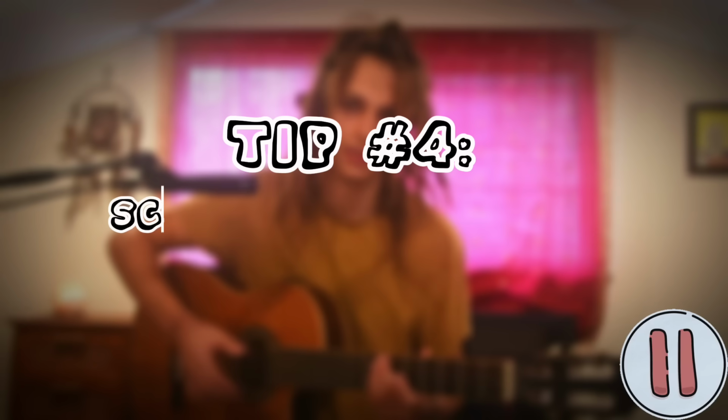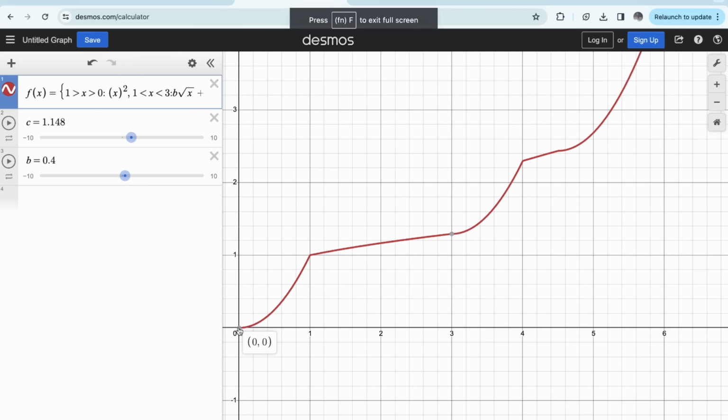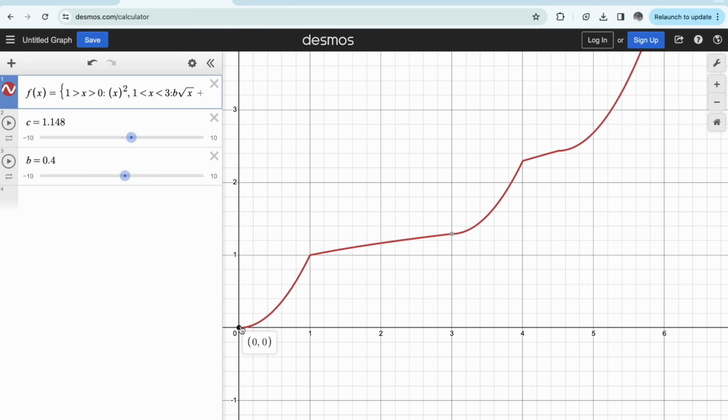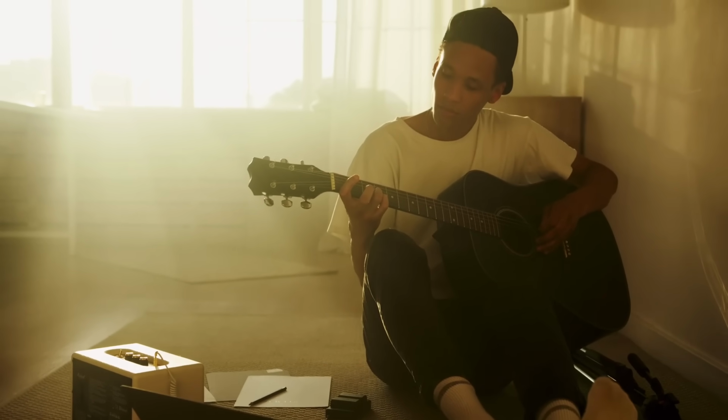Tip number 4, schedule and goals over the hump. If your guitar journey is anything like mine, it'll probably end up looking a little like this. You start here at skill level 0 and 0 years spent practicing. Then, as you start investing the first hours into practicing, you'll see visible progress. You'll start learning chords and new songs, even if they're very basic, and it's fun to practice and create sound.